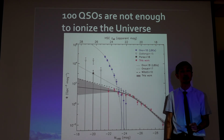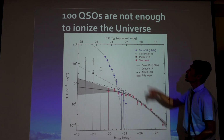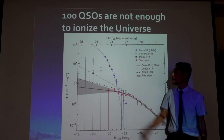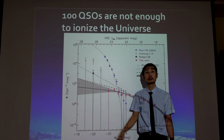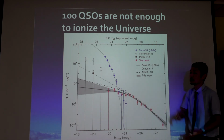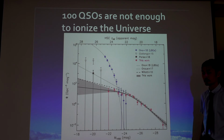That's a scientifically important discovery of this. In other words, we found 100 quasars, but we only found 100 quasars. To be able to ionize the universe, we should have found 10,000 quasars in our survey, but we didn't. We only found 100. So that's too few. That's the scientifically important result of this research.